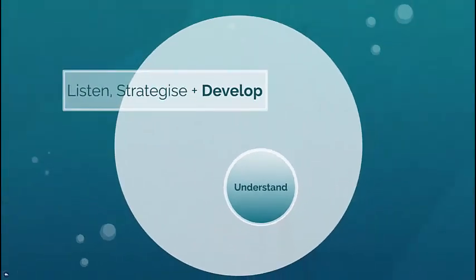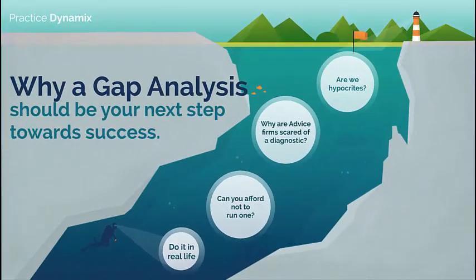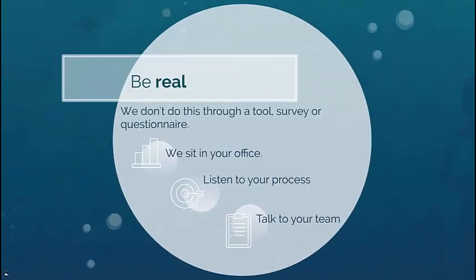Now, we do not do this through an online questionnaire. There's no survey. We don't use an evaluation tool. We like to do this the old-fashioned way, in real life. I know, shocking. We sit in your office, we listen to your administration processes, and we actually talk to your staff. Our focus is on creating efficiencies and better workflow transmission from person to person, from team to team, using the financial planning software you have, which we find enhances the client experience, team satisfaction levels, and improves your workflow capabilities, all of which contribute to your bottom line.